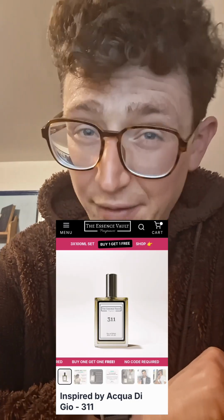On to the fifth fragrance, the fifth clone I've got, and it's of a very well-known fragrance, probably just as well-known as Creed Aventus, to be honest with you, and it's just the original Acqua di Giò. Now, this is the Essence Vault 311, the clone of this one.